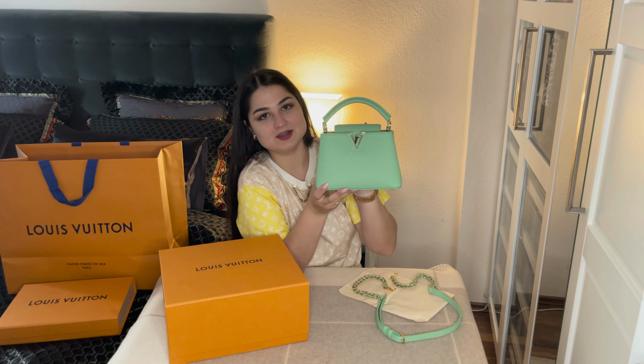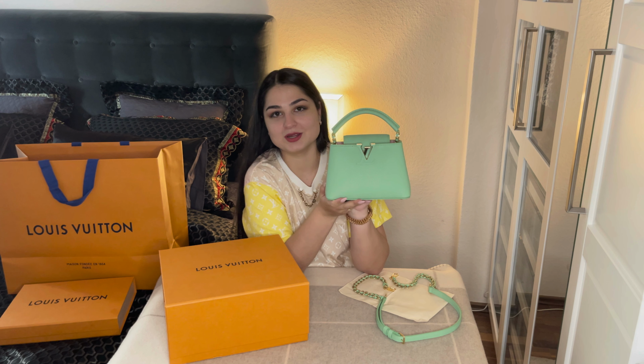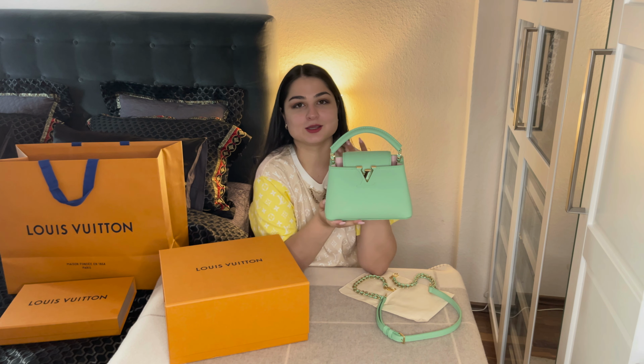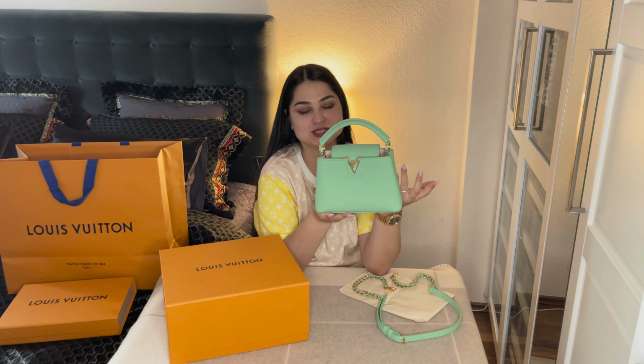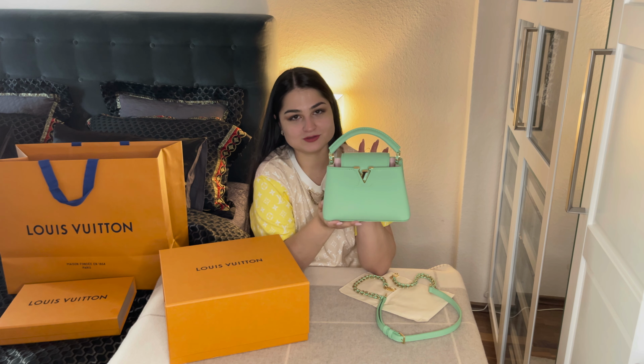And this is why I love this bag, because this is my little baby right now. I wear it all the time. I just bought it, but I'm wearing it all day long, and I have such happiness when I'm walking with it. This is my absolute favorite.